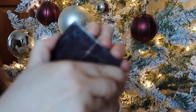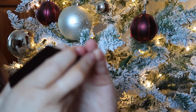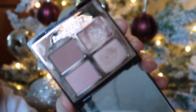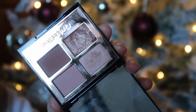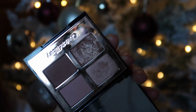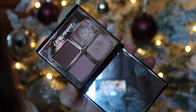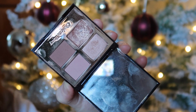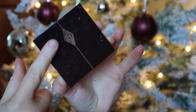And on to my last two palettes. The first one being the Charlotte Tilbury Luxury palette in the shade Pillow Talk. These are the infamous quads that every supermodel look uses, I suppose. It's absolutely stunning. I really like this. I think it's so nice for a quick look, and I will continue to use it forever and ever, so she will be kept.